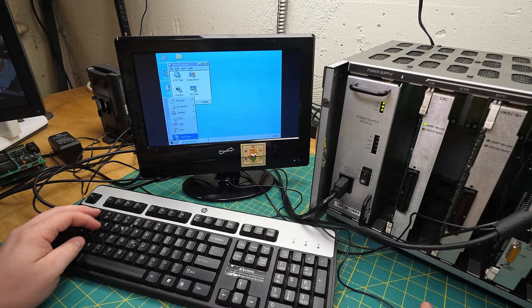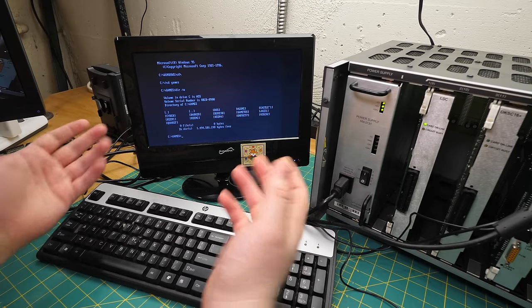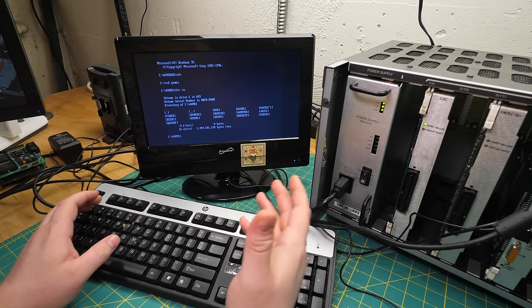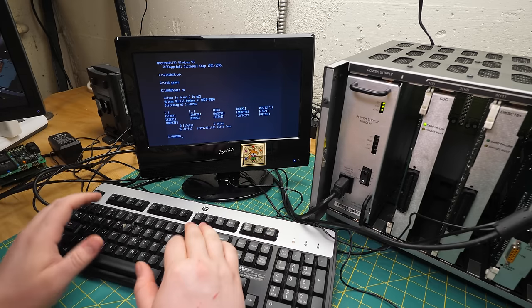However, we still have DOS to consider. This being a DOS machine with VGA graphics, we of course can run some games on here. Now, unfortunately, it seems kind of pointless, right? Because we don't have sound. And what's a DOS video game without sound?